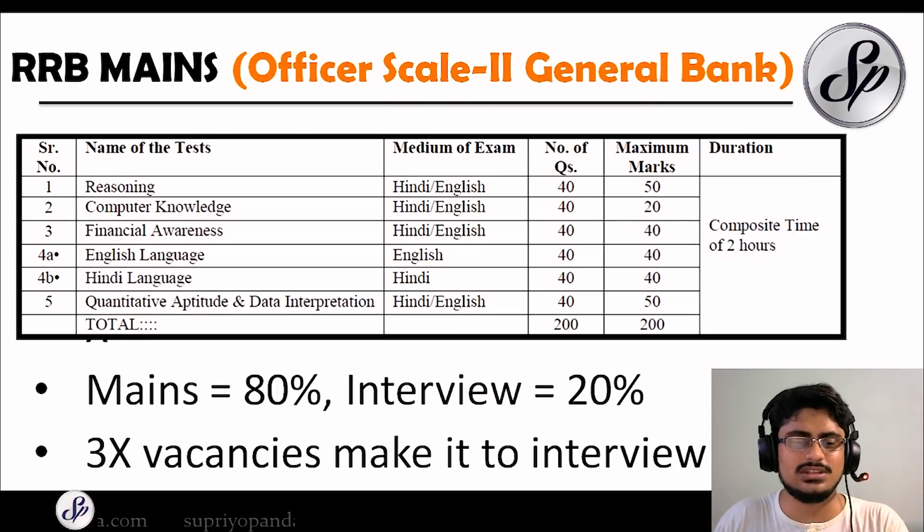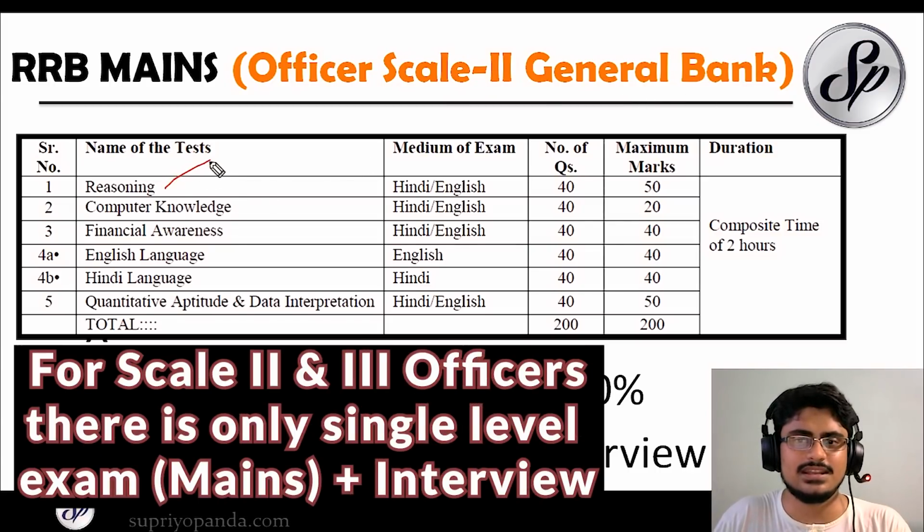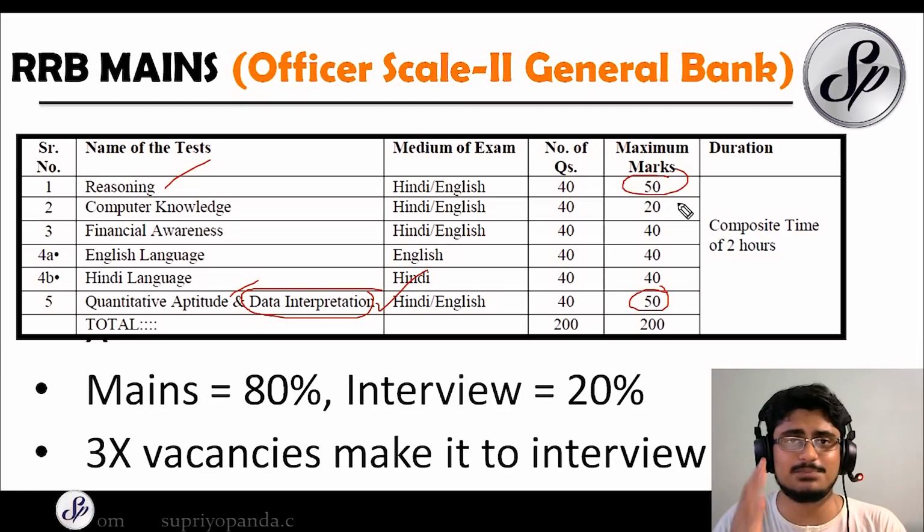And coming to the officer scale 2, this is the general banking post. Again, reasoning is there, and you have the quant and DI. Here they have actually mentioned DI, and a lot of stress is given on the scale 2 exam for the DIs. Now again, 50 marks here, 50 marks here. As you can see, 50% of the paper is comprised of these two things. Then you have computer knowledge, and here you have the financial awareness.